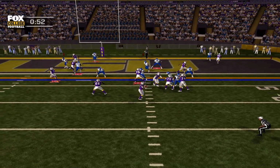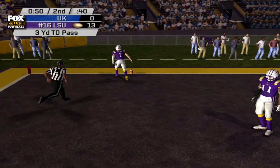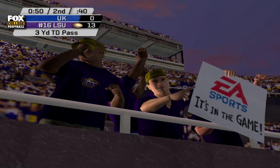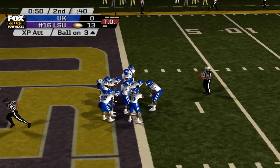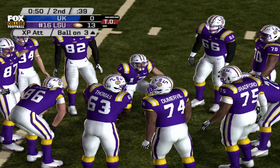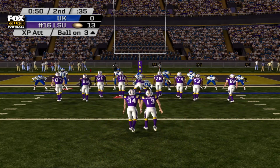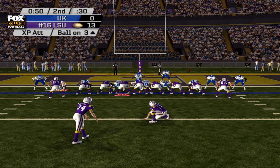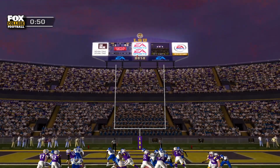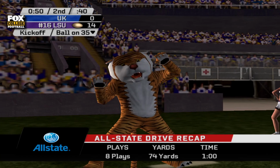Daniels back in the gun, fires it quickly. Touchdown, LSU! They utilized their halfback in the passing game, and he got into the end zone. Well, they know they can go to him in the red zone, and he'll make some things happen for them. And he hits the PAT. And now we'll take a look at the drive summary.